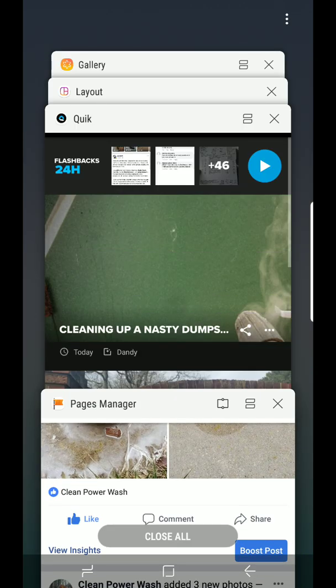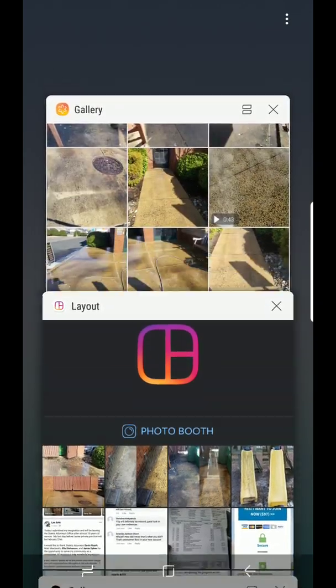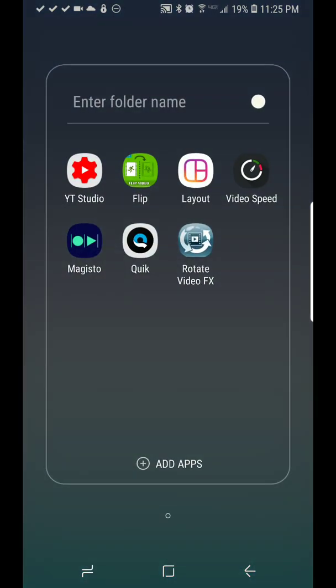So it takes just a couple little apps. Again, we're using Quick and we use the Layout app. Some of the other ones that I have in here, we got Rotate Video Effects. So if you screw up and you start the video vertical and it's supposed to be horizontal or whatever, or your phone just records it the wrong way, you can switch that. Magisto is another editing one.